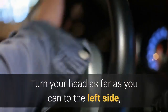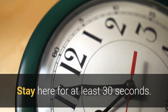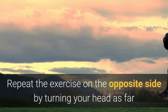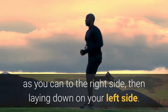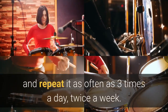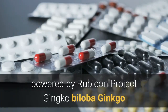Turn your head as far as you can to the left side, then lay your head and torso down on your right side. Your legs should not move. Stay here for at least 30 seconds. Sit up and turn your head back to the center position. Repeat the exercise on the opposite side by turning your head as far as you can to the right side, then laying down on your left side. You can do this exercise in a set of 5 repetitions and repeat it as often as 3 times a day, twice a week.